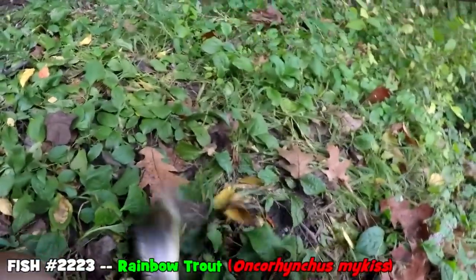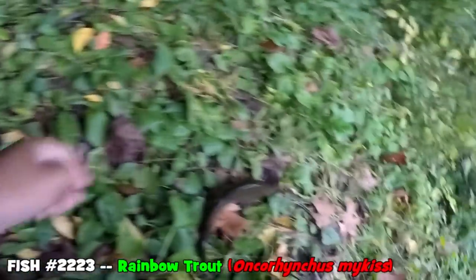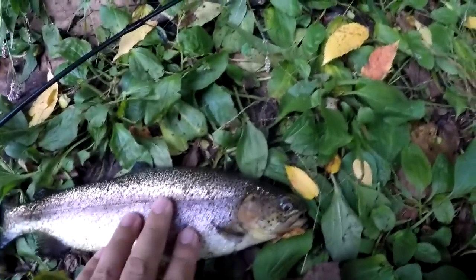Fish on. Fish on. First one of the day. Finally. Dude, it took forever for this fish to eat this. Come here. Oh yeah, finally. First fish of the day. So finicky, guys. We finally got the first rainbow trout of the day, eh? So finicky, though.